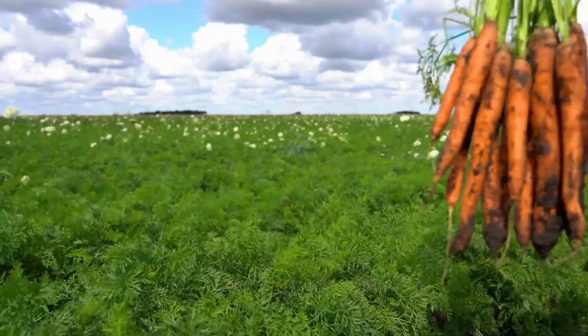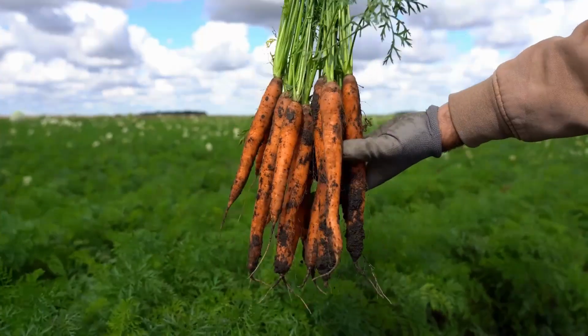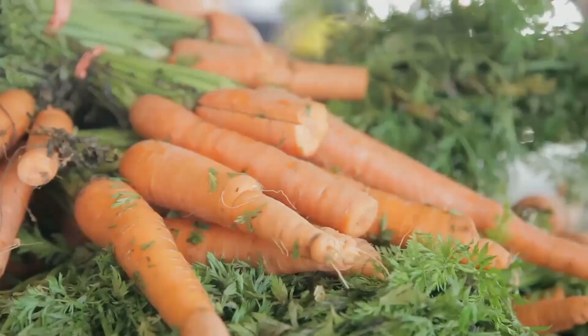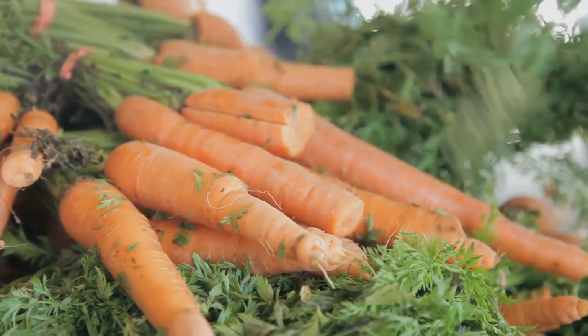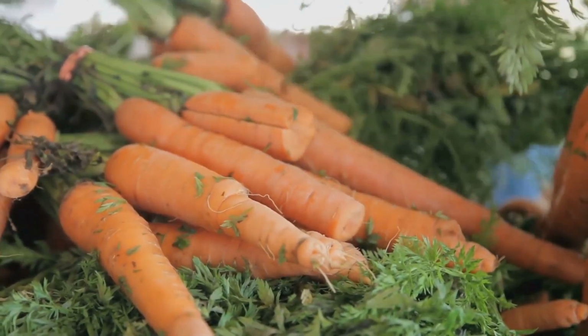Did you know that centuries ago, carrots weren't even orange? They came in a variety of colors that might surprise you. They were originally purple, white, and even yellow. These vibrant colors were common before the orange variety took over.